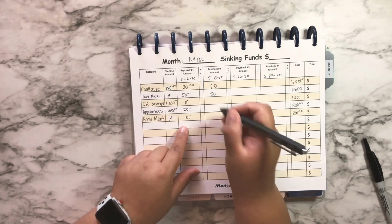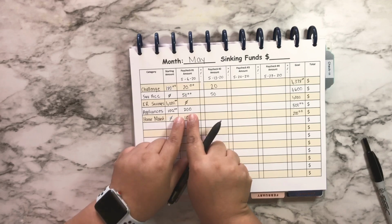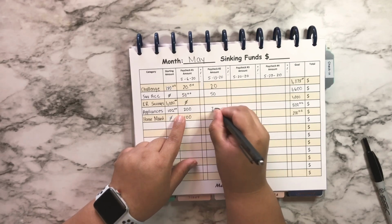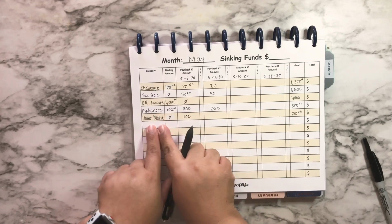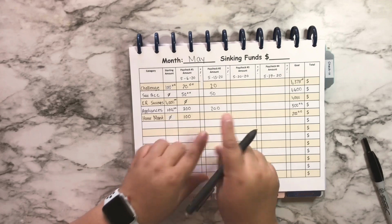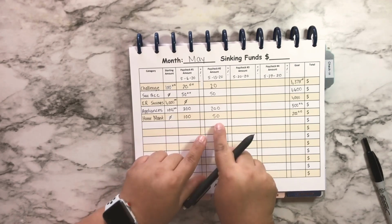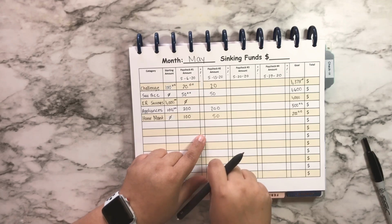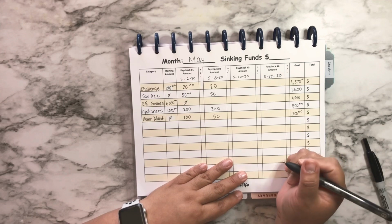And then appliances this week, before the month started, we had 100. Last week we put 200. This week we put 200. Now we have the $500 that I just counted. Then home maintenance, we added 100 last week. We started with a zero balance and we're adding $50 this week. Yep. So that should give us an amount of 150 in that envelope. And that's exactly what I just did right before writing it in.